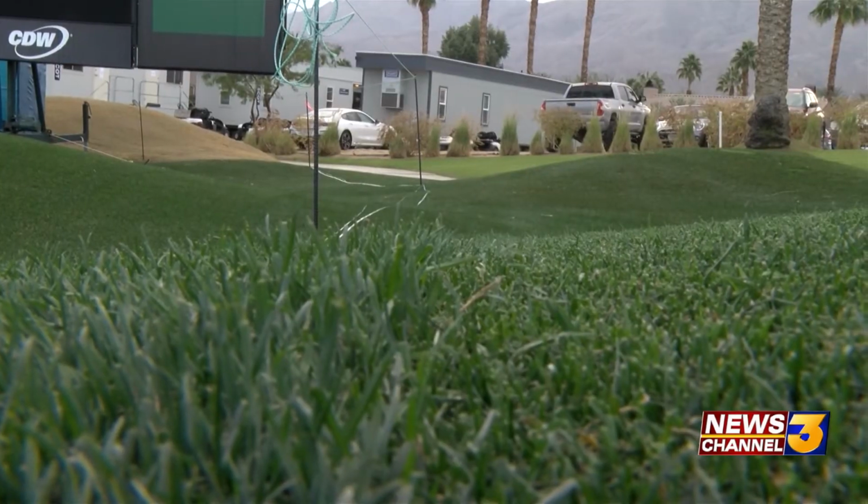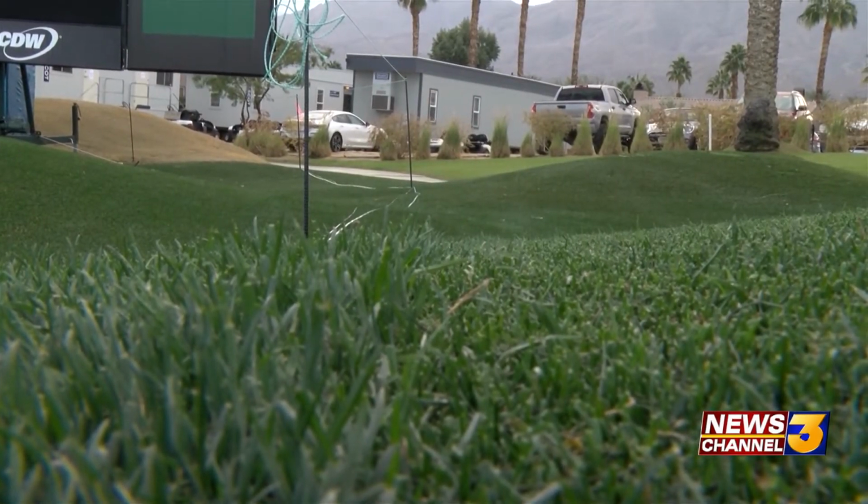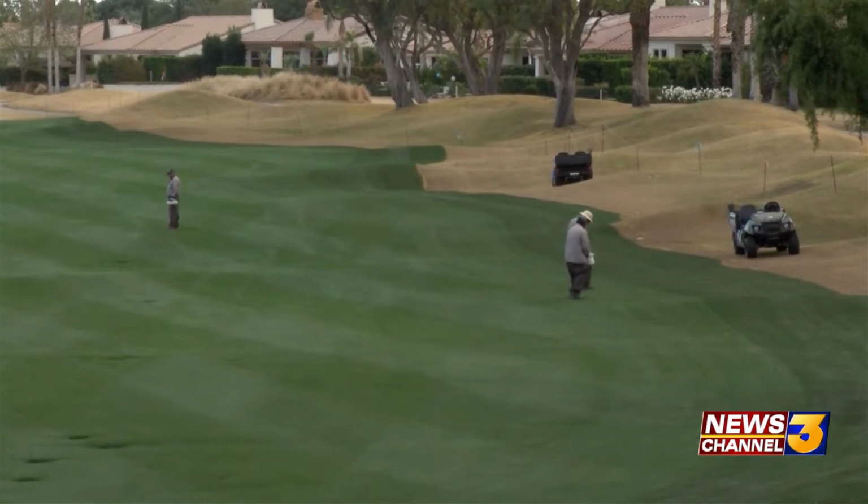There's no question about it. The densities and the colors that we're getting this year are second to none. So we're really excited about it, and I think the whole desert is seeing that as well. So it's really shaping up nicely.